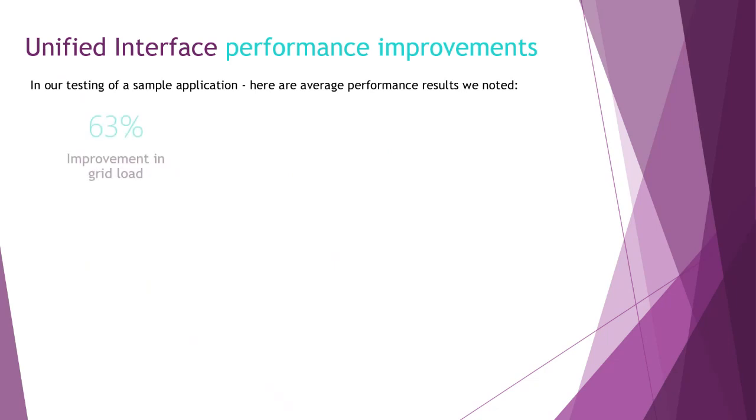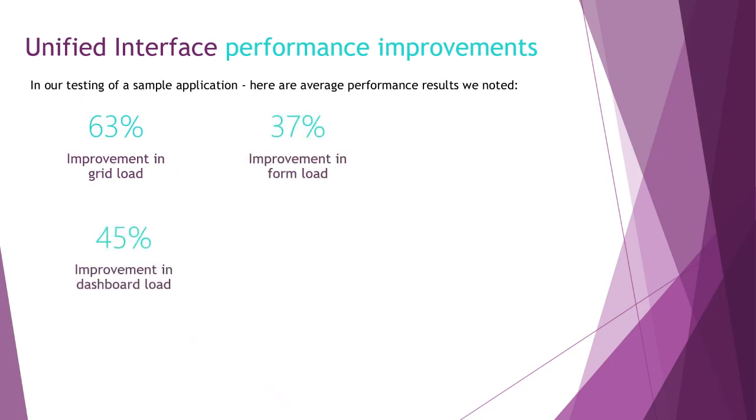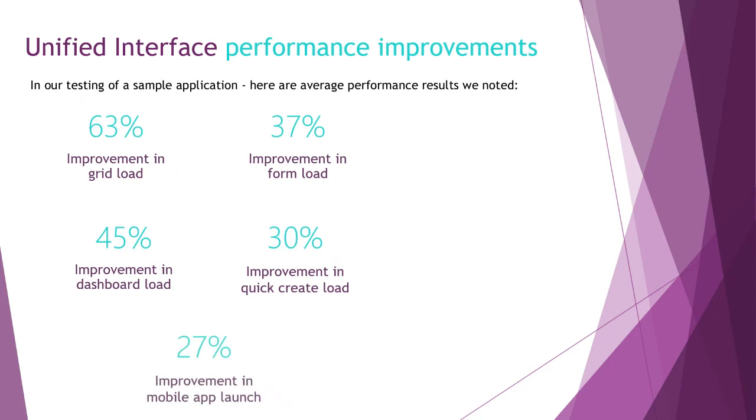So we're talking about grids that are loading faster, forms that are loading faster, dashboards that are also faster. The quick load is reacting faster. And also from a mobile perspective, they've done some improvement in that space. So we can see significant improvement across the board.